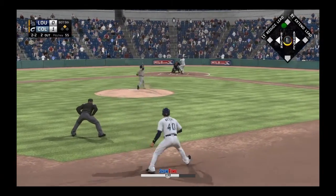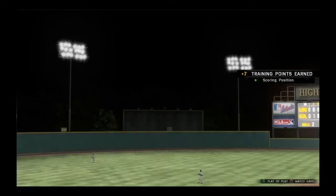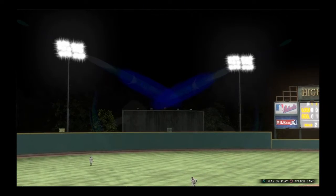Looking to keep this a 1-run game. Hit in the air out to left. Foreman is in pursuit, makes the catch, and that'll retire the side. So it's no runs on a hit, no errors, and a man left.